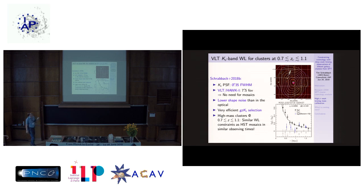Also, if you use VLT, the near-infrared imager has a big field of view, so you no longer need mosaics, so you gain a lot in efficiency. And also one nice thing is that the high redshift galaxies are intrinsically rounder in the near-infrared than in the optical, which reduces your noise in the measurement as well.